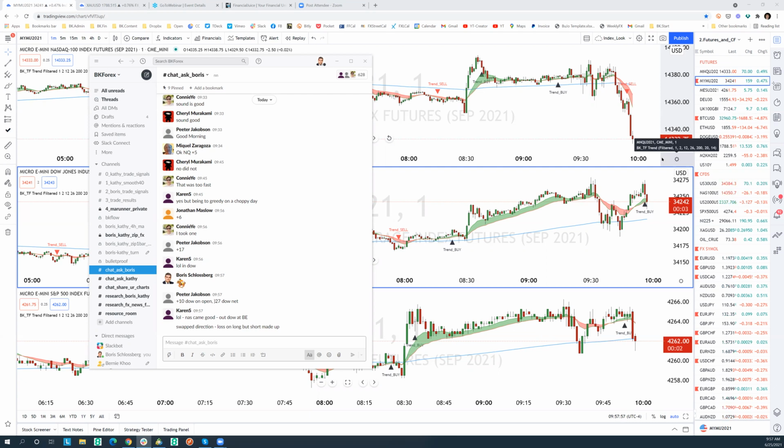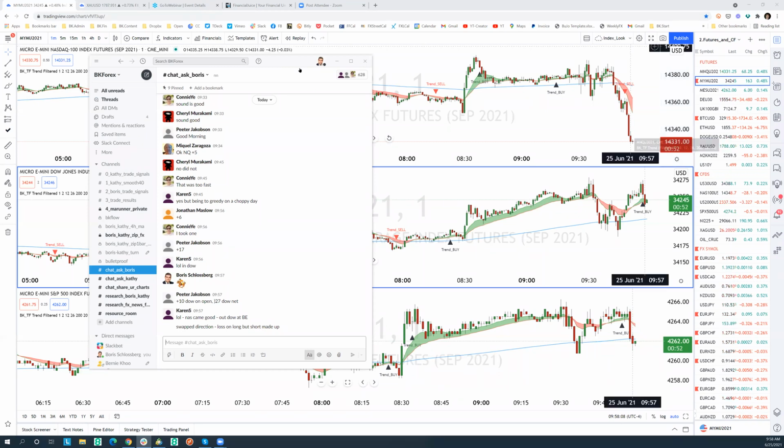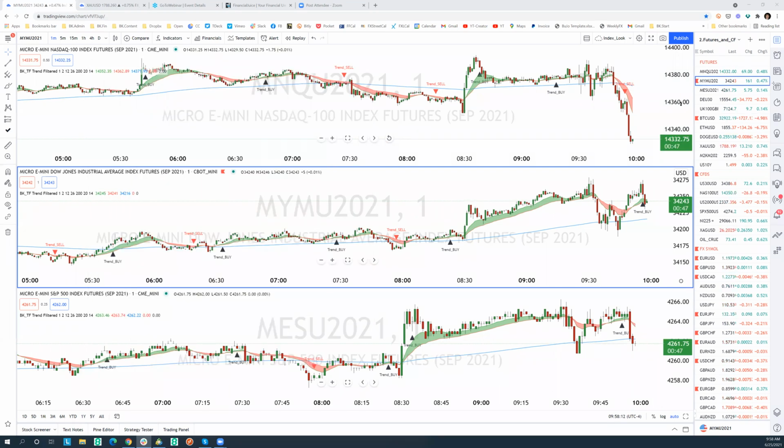Okay, and this is where I love this strategy. I love the strategy because it's like Switzerland. It really doesn't give an F. Let me explain to you what I mean. So, what destroys our strategy?